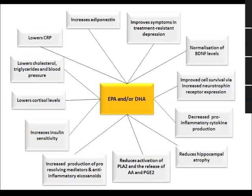Yes, so EPA and DHA is always going to be one of our top recommendations. If you're not sure whether you need it, you can use our test, and we'll certainly tell you. Chances are everybody's a little bit low.